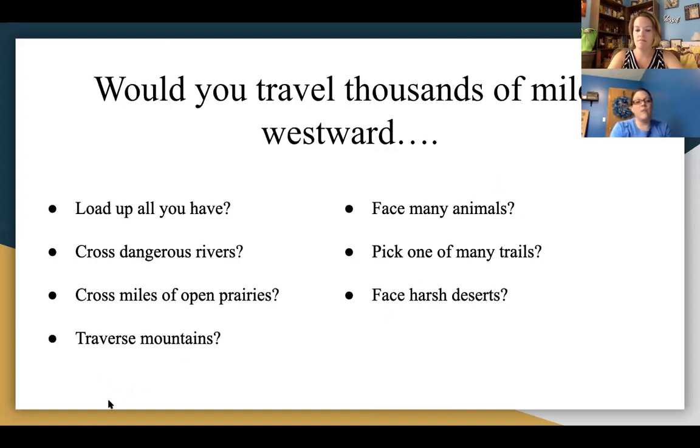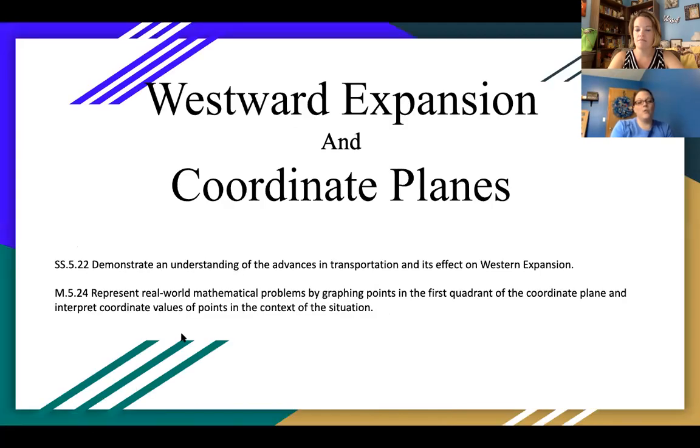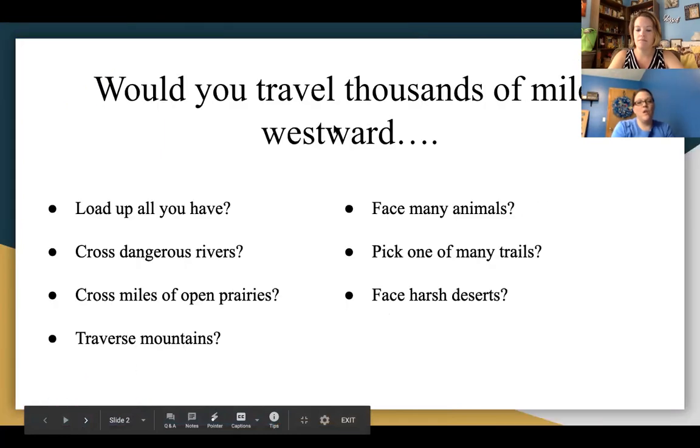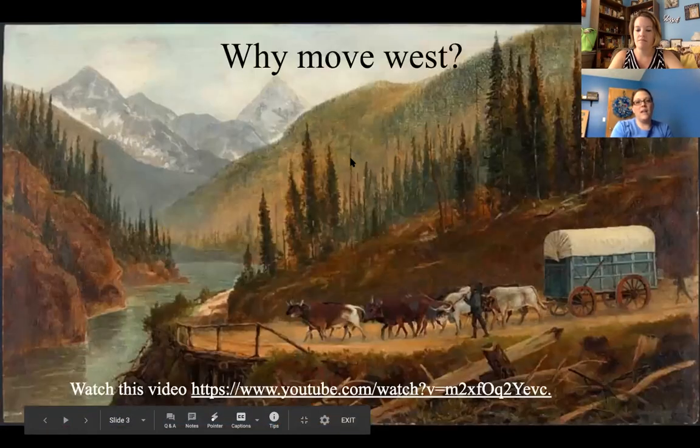Well, that's exactly what people moving westward had to do. So why did they do it? Why did people decide to go through all that just to move to another place? We're going to watch a video today that explains that.